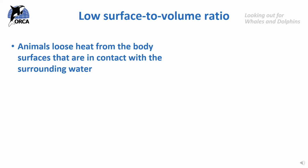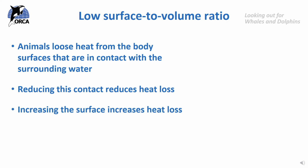Also, the bigger you are, the less likely you are to lose heat. Animals lose heat from the body surfaces that are in contact with the surrounding water. Reducing this contact reduces heat loss. So increasing the surface of their skin increases heat loss.